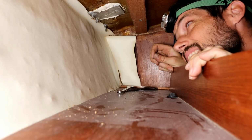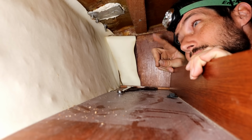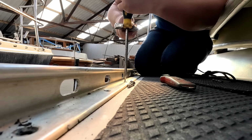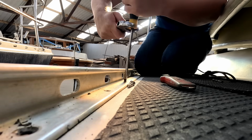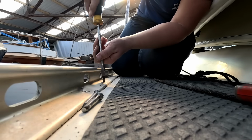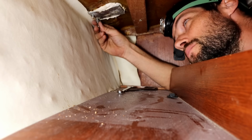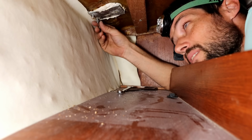Hello. One of the things we were really worried about with removing the tow rail from the boat was getting all of the nuts and bolts out of it so that we could actually lift it up. And actually so far it's been a lot easier than we thought it was going to be. Right now I'm in the forepeak on top of the shelf. This is one of the easier places to get to.